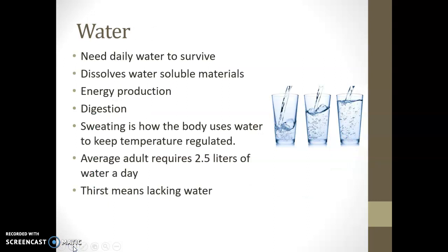And the last micronutrient is water. So we all know how important water is. We need it to survive, of course, on a daily basis. It also helps dissolve those water-soluble materials like our water-soluble vitamins. It can help with energy production and lifting your mood, giving you a little boost of energy. It helps aid in proper digestion. And if we don't have water, we won't be able to regulate our body temperature as well, because sweating is how our body uses water to keep our temperature more regulated. So if we are dehydrated, we're not able to do this as well.